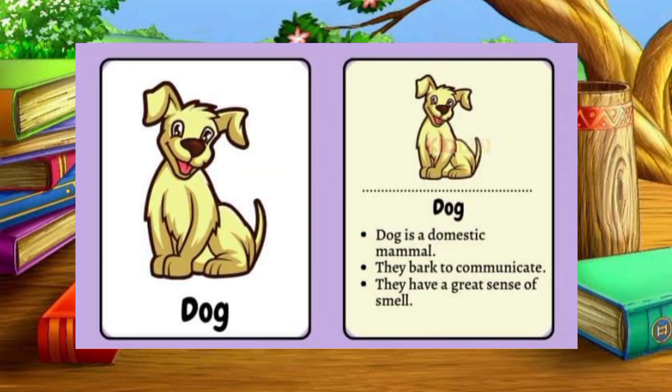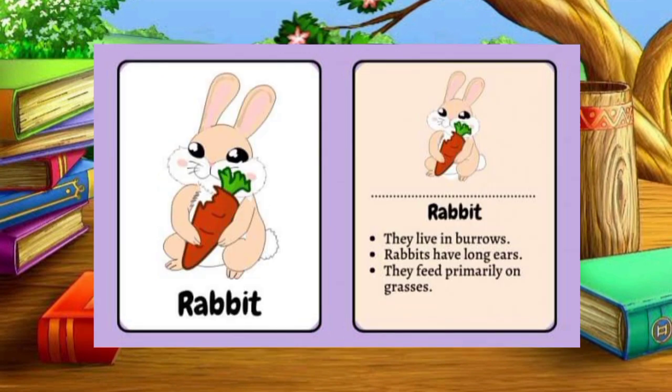Dog is a domestic mammal. They bark to communicate. They have a great sense of smell.